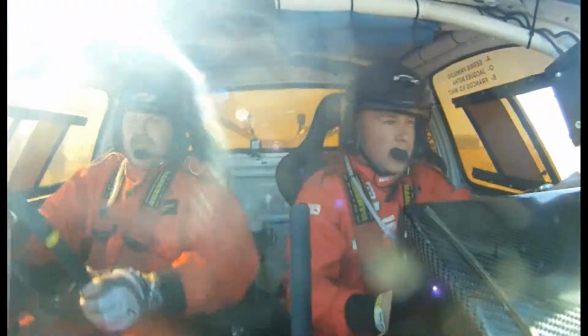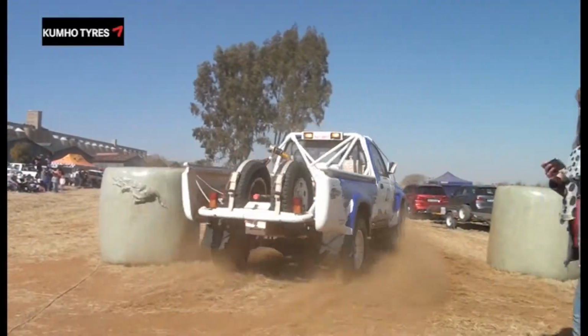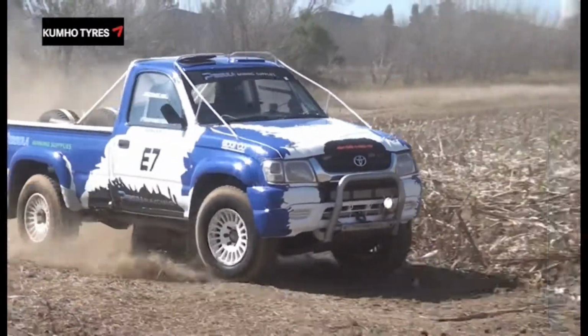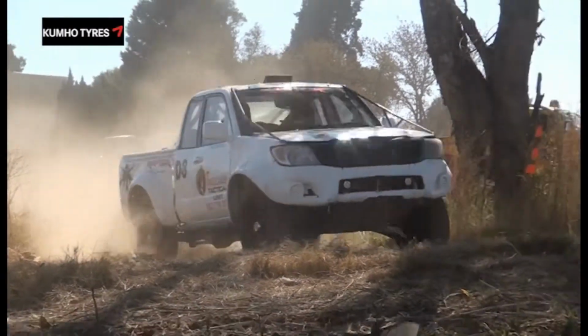Another point of view as well from the same crew, this time looking inside the cab as to how much work is happening behind the wheel and on the navi. And you've got to love that little horn that he's got there blowing, making sure that the riders and drivers in front know exactly who is coming and ploughing their way through the pack. The E7, Charmaine van Aswegen and Carleen Croshaw, they get the job done.